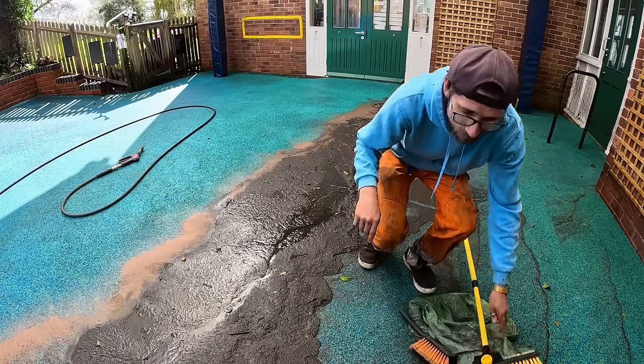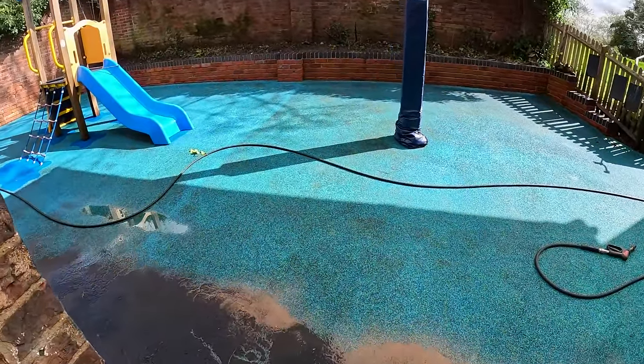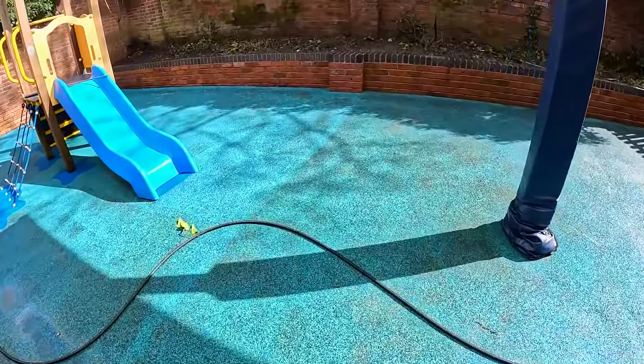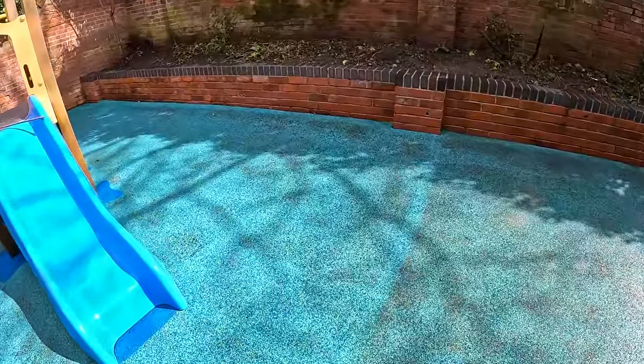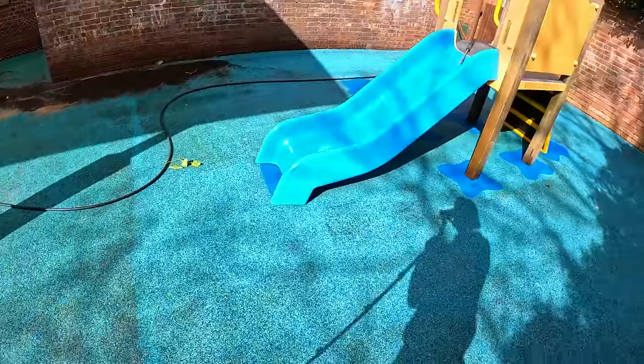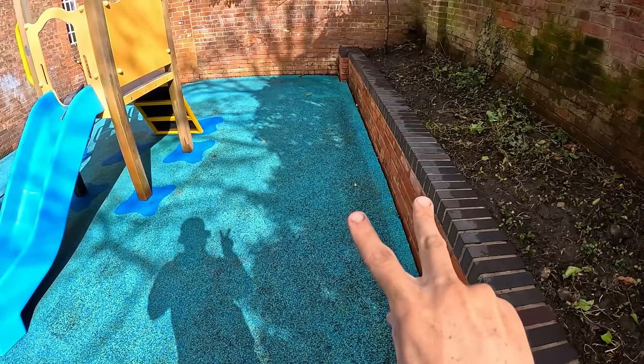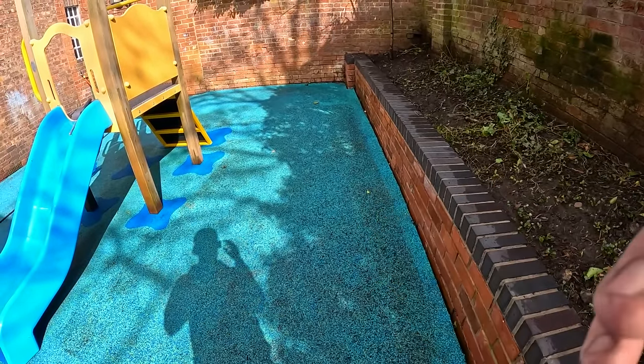And I know what you're thinking. Oh God, Sid, it looks terrible. Oh no, what have you done? Don't worry, it's just obviously where I've gone in with the lance first. It's just a little bit more concentrated pressure, and obviously I've been steaming as well, so the heat has just basically melted that a lot easier.